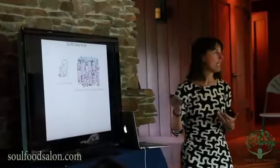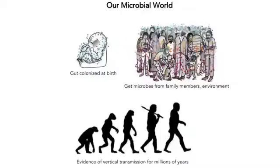Each of our microbiota is unique, but it has a family resemblance. So it does look more like your mother than it would like somebody else's mother. It does look more like your family members than strangers. And these microbes have been traveling with our species for millions of years. There's evidence that the microbes that we have in our gut, we have gotten from our ancestors dating back to before we were humans. So these bacteria are fundamental to who we are as a species.